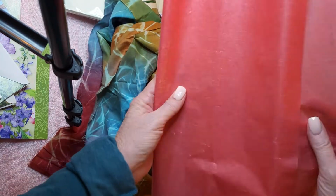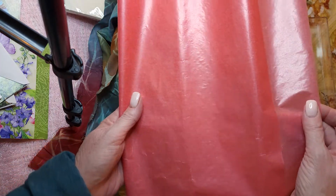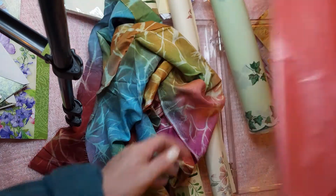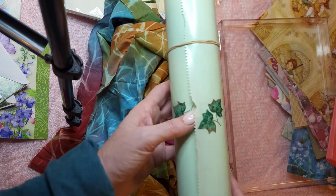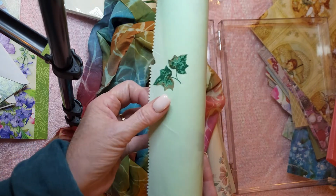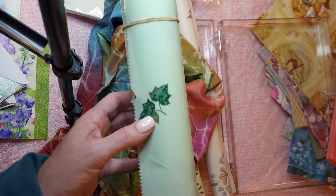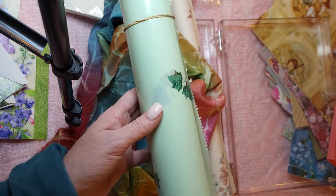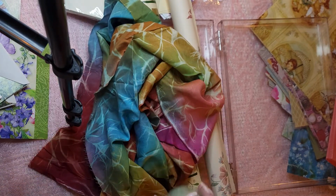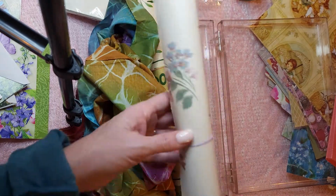So this paper, it's tissue paper, but even actually slicker and a little bit more iridescent than tissue paper. I got that. This is actually plastic. I think it's old-fashioned shelf lining paper. Just a light green color with some ivy leaves. And there's enough here to last a lifetime. So I will be sharing that or putting that in my Etsy shop whenever I get that up and going.